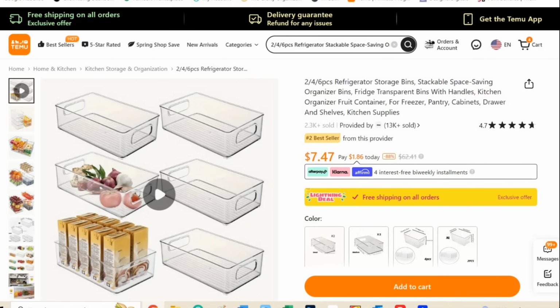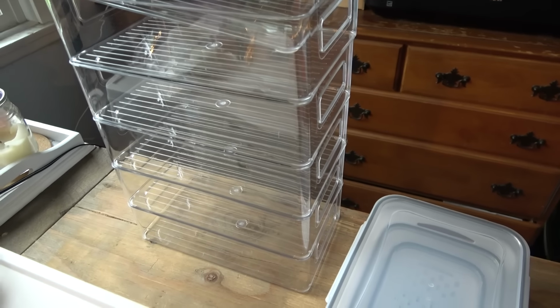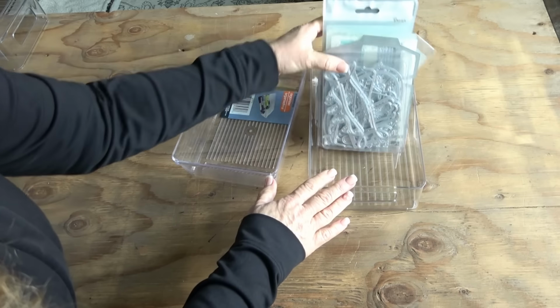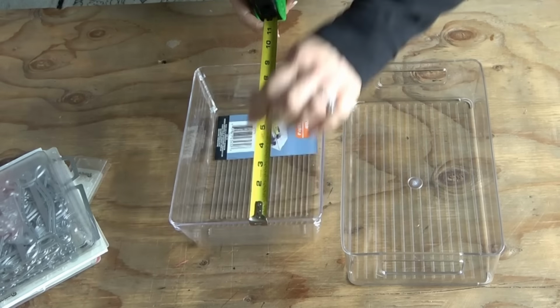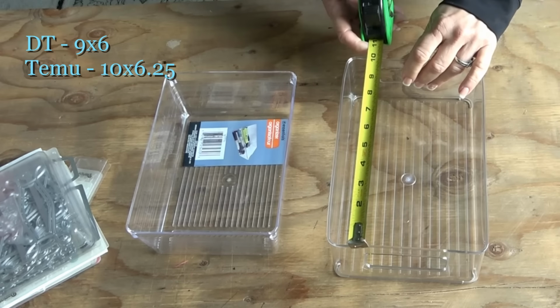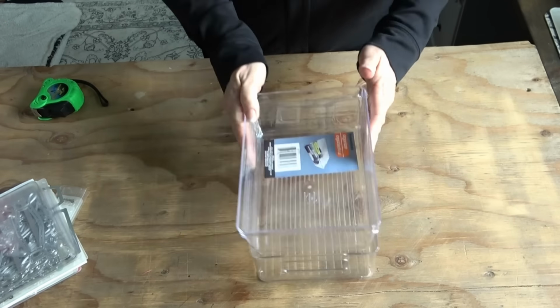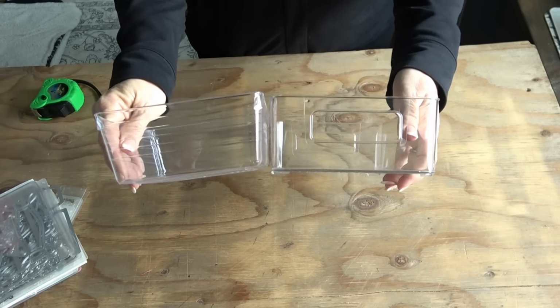The next item I'm reviewing are these storage bins. They're meant for the refrigerator to stack. I immediately saw all types of storage possibilities with these. Now, I have bought similar containers like this from the Dollar Tree. The size difference, the Dollar Tree is 9 by 6, and these from Temu were 10 by 6.5. The materials are very different, except Dollar Tree has slanted edges and Temu is straight up and down.